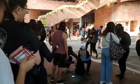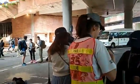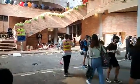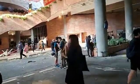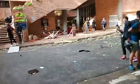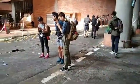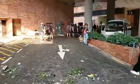Now, of course, we're just going to go ahead with this just so we can take a better look at the campus. So one of the protesters just said that she would like to check my bags. So I'm just currently having my bag checked by a protester. So that was a very interesting experience, having a body check and a bag check done by a protester.